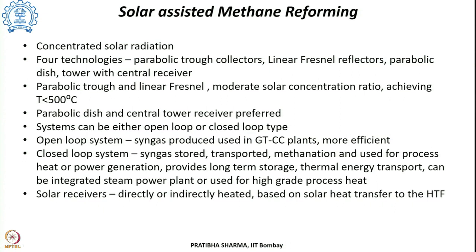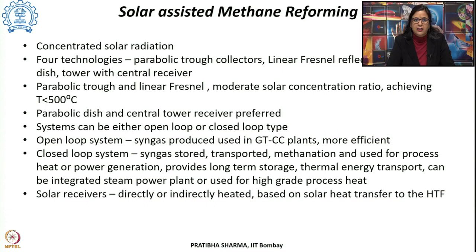Now, when such systems are to be integrated with a reformer, there can be either an open loop system or a closed loop type of system. What do we mean by an open loop system? In an open loop system, when concentrated solar radiation falls onto a steam methane reformer, syngas is produced, the required temperature is supplied by the thermal energy, and that syngas can be used in the gas turbine, it can be stored, it can be used for various industrial processes, or it can be used in a combined cycle gas turbine plant.